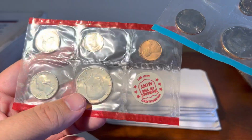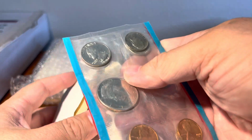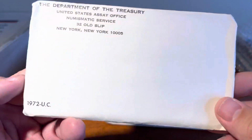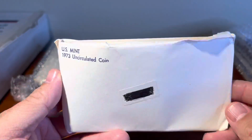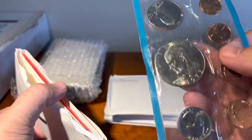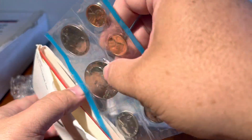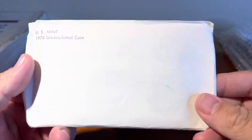71D DDO or FS101 is also in these. You know, again, they probably show up in about 25% of the entire run. They're not rare at all. Here's a 72. 72 Lincoln cent. I don't know if there's any DDOs you can look for in here. These, I believe, had the massive Ike dollars. All right, and you will find varieties in Ike dollars in these particular sets. The one that I like looking through is, of course, the bicentennials, which we'll get to here momentarily.